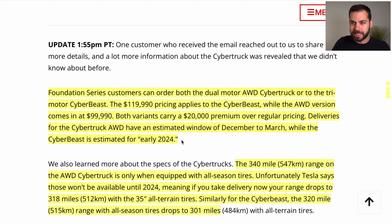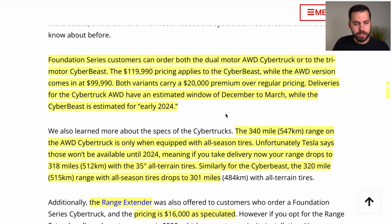So I don't know of the vehicles that they delivered last week what the mix of those was, whether it was all-wheel drive or Cyber Beasts or a little bit of both. But at least for now, they are seemingly starting with the all-wheel drive version, adding the tri-motor version just a little bit later.